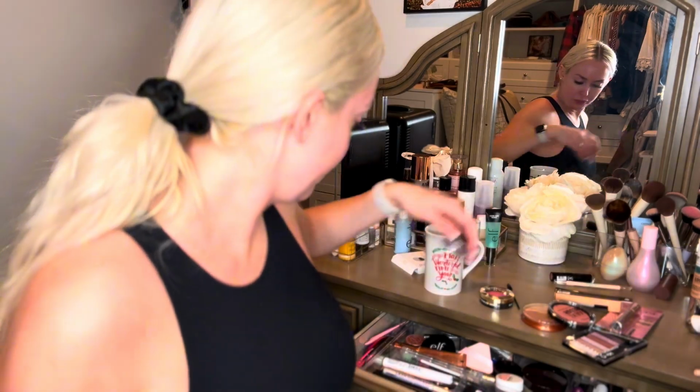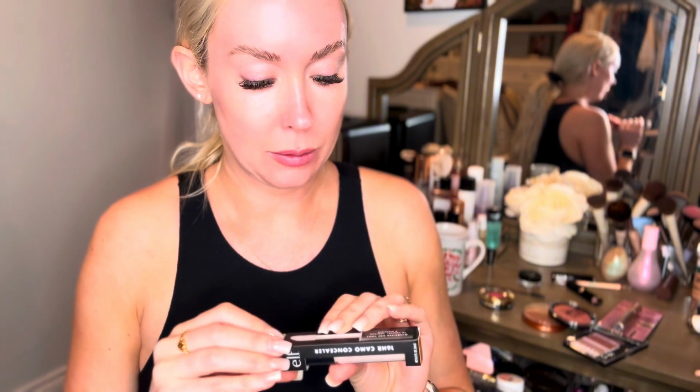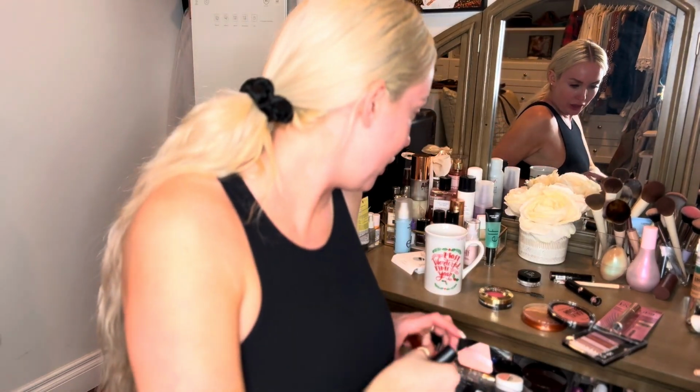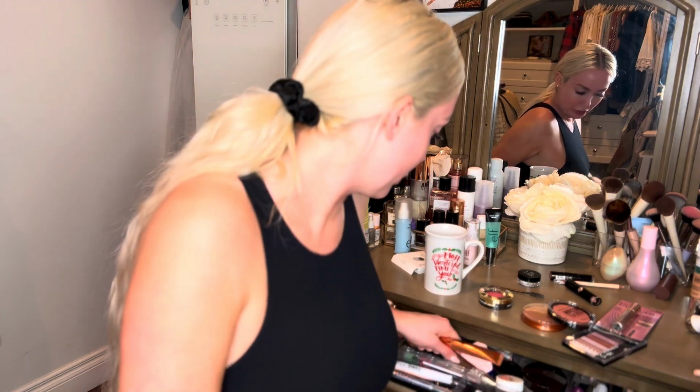Let's move on. All right, let's get into this concealer. So this is the 16-hour Camo Concealer. I got medium peach. So this is supposed to be a dupe for the Makeup by Mario. Now, I am in love with the Makeup by Mario concealer. It is very good. So let's try this one. I like to apply my concealer with a small concealer brush. I like my Angie Hot and Flashy A506 brush for this.